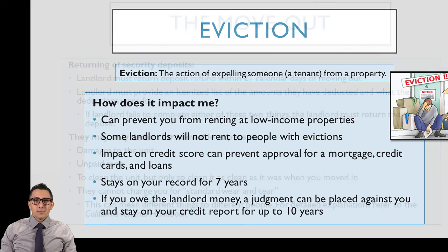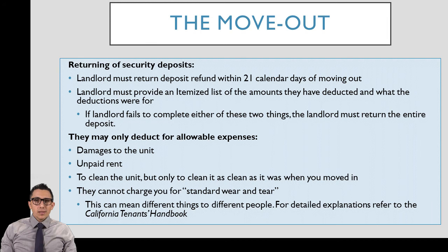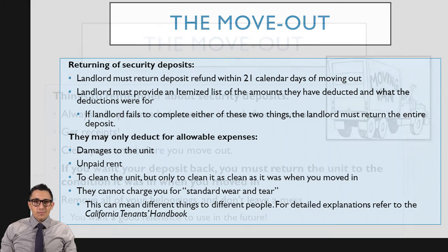for 10 years. When you have reached the end of your lease, the property owner must return your deposit refund within 21 calendar days of moving out. The property manager must provide you with an itemized list of the amount of money they have deducted and what the deductions were for. If the property owner fails to complete either of these two things, then the property owner must return the entire deposit. Deductions from your security deposits can be made due to damages to the unit, unpaid rent, and to clean the unit, but only to clean it as clean as it was when you moved in. They cannot charge you for standard wear and tear.